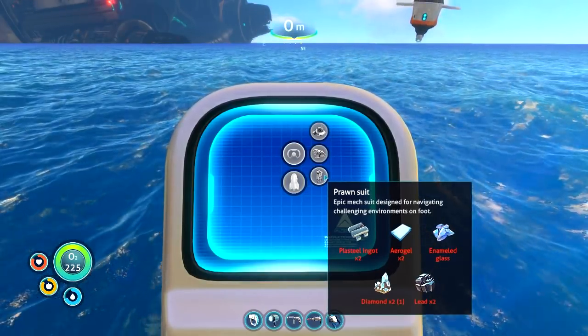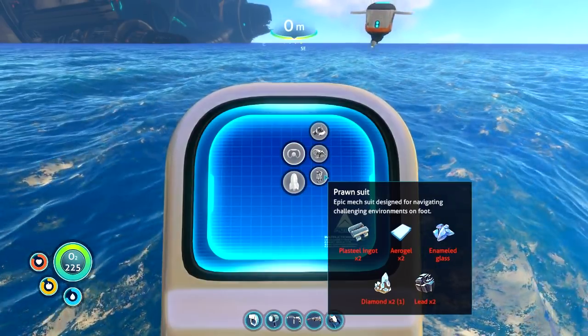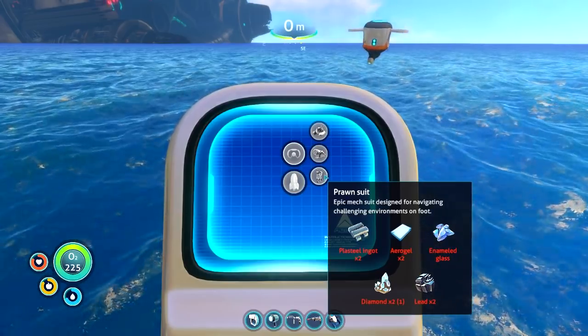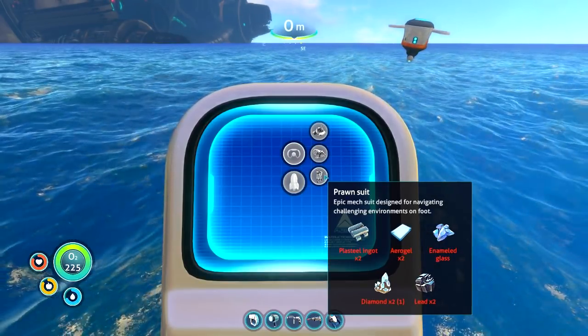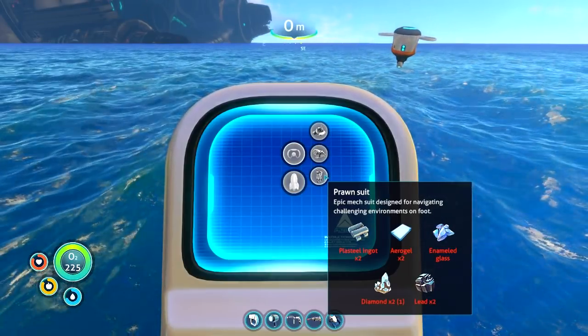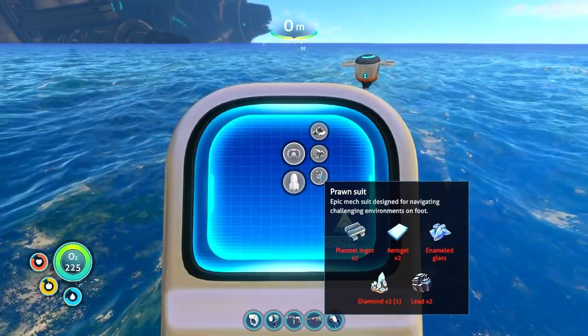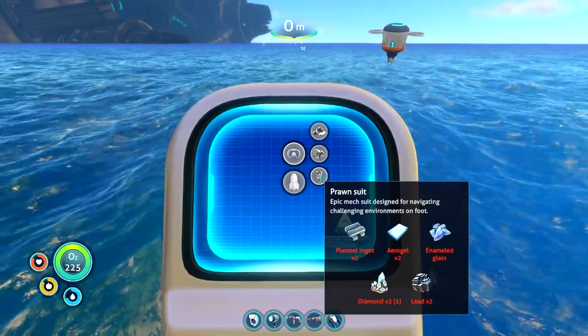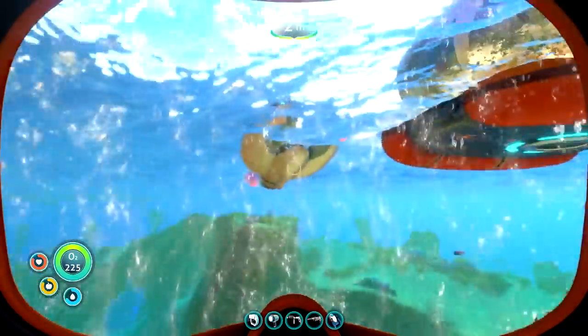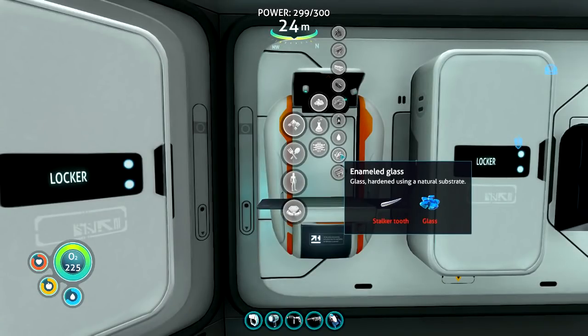So we need steel ingots, aerogel. Now I've unlocked aerogel, which is good. Enameled glass. I think we might have that. Two diamonds and one lead. So you know what? That's actually not too many, is it? Enameled glass, aerogel, steel ingots. I wonder. Aha! So in order to make enameled glass, we need stalker tooth?